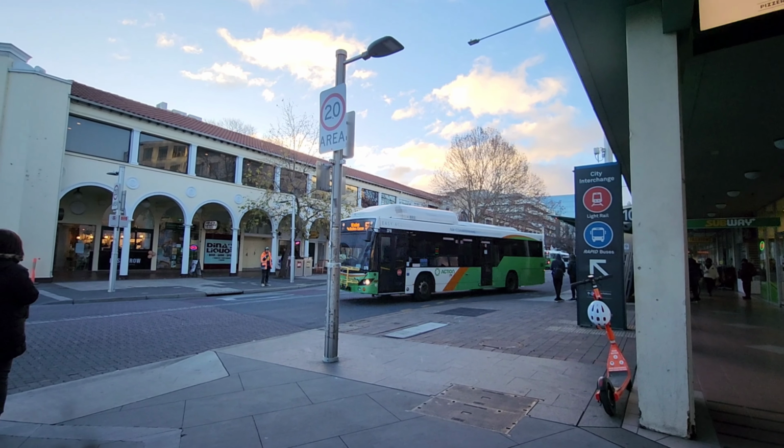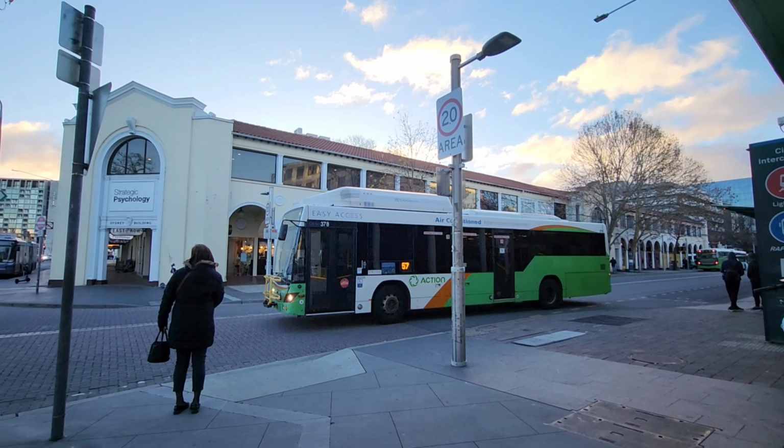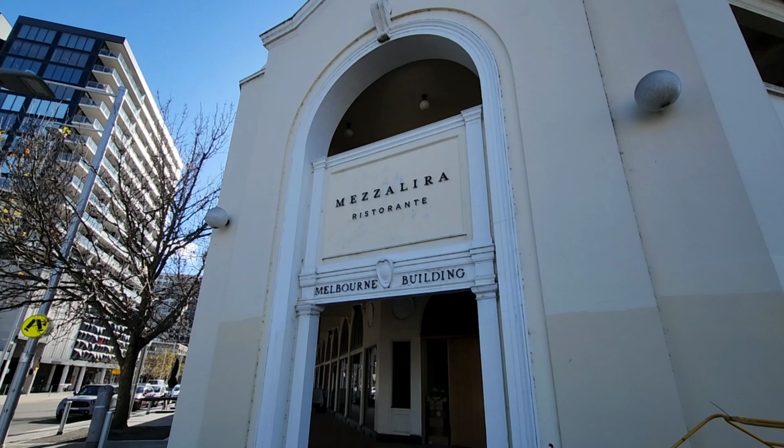And then I went back to the city to explore the city a little bit more, do some shopping, and explore the nightlife.